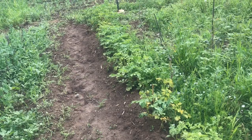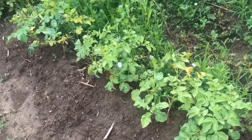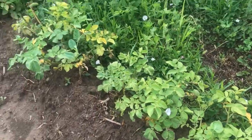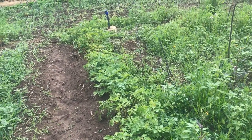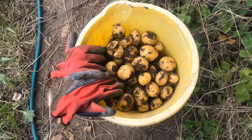Hey guys, so it's time for these potatoes to come out of the ground. I pulled a couple up the other day, they're definitely ready, but a good indicator is these yellowing leaves. As the foliage starts to die off, it is definitely time to dig them up. We did have some damage from mole crickets, so I'll get them out of the ground before that gets any worse.